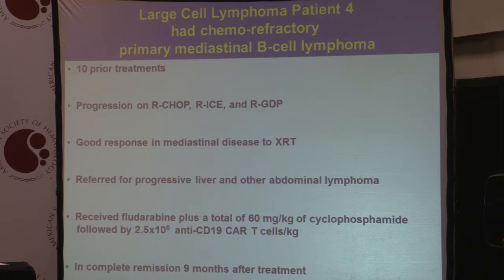I'd just like to show an example of one of the patients, to show concretely what type of patients we're treating and what type of response we're getting with these large cell lymphoma patients. I'll show many more examples tomorrow. But for now, I'm going to talk about large cell lymphoma patient number 4. She had chemo-refractory primary mediastinal B cell lymphoma. She had 10 prior treatments, which is a huge number for a large cell lymphoma patient. She had progression on 3 common chemotherapy regimens, R-CHOP, R-ICE, and R-GDP. That means she had progressive disease about a month after chemotherapy ended, so she was clearly tumor aggressive. She had a good response in her mediastinum to radiation therapy, but she still had progressive disease in her liver and other abdominal areas.